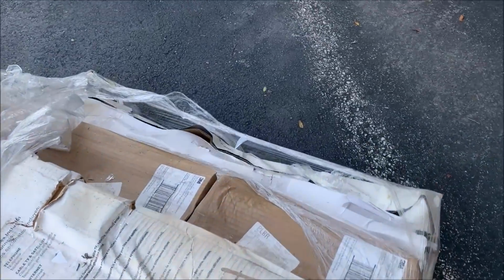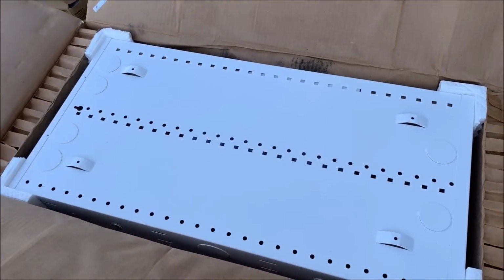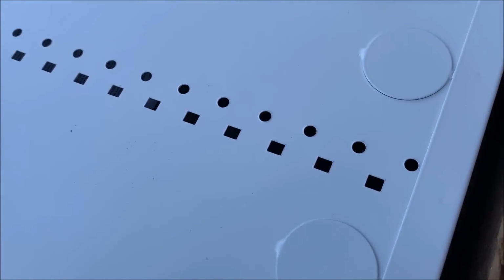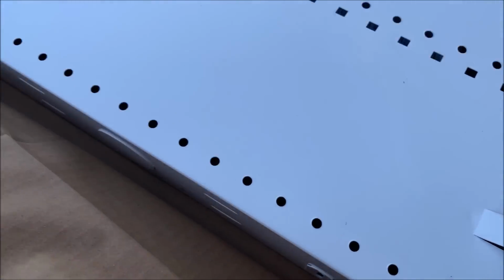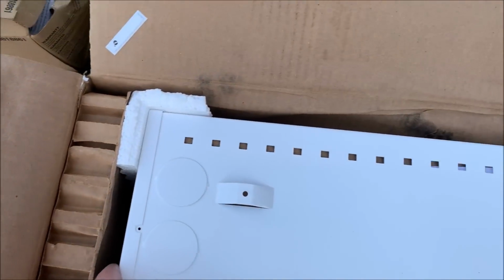It sounded like broken glass. There's just broken glass on top of it. So I'm gonna open this up and see if we can see what it looks like inside. Well, this looks pretty nice if you ask me. Not a single sign of rust or anything. The boxes are awful, but the item itself is perfect.